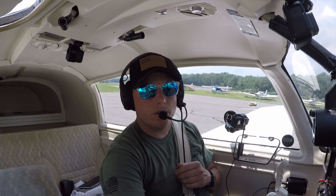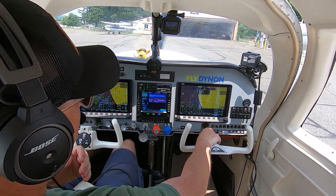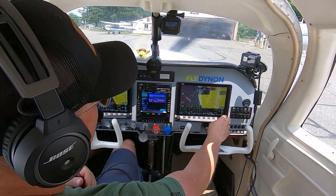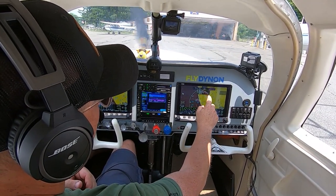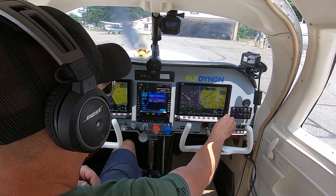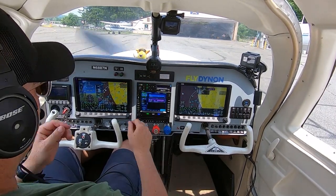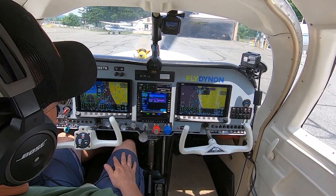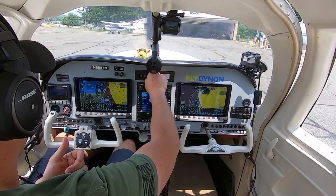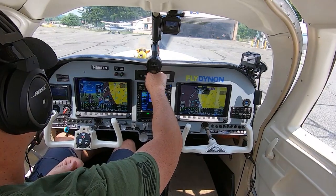The TFR is coming soon on the Dynon screen here. I'm 1800 MSL to the surface TFR, and that's because the president is coming. That's why that's yellow, and tomorrow will be red. So we're going to check the weather here at Blairstown, if it works. Go to 3500 if we can.